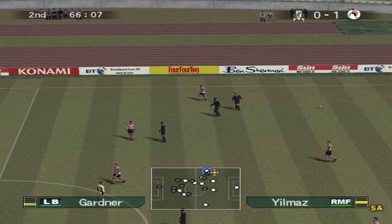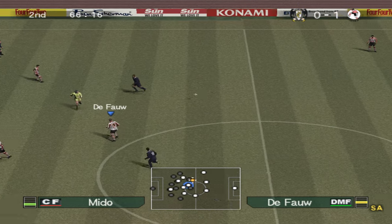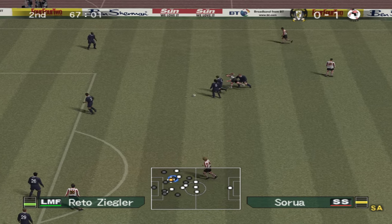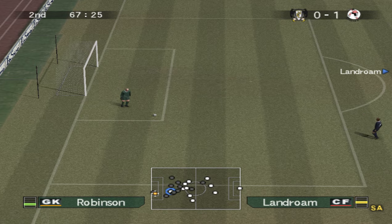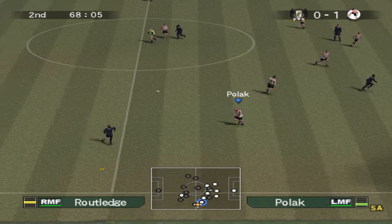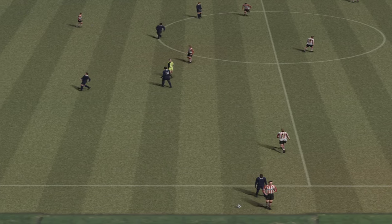Referee blows for the free kick. There won't be a booking, just a warning this time. They are going at it, hammer and tongs. He lifts it into the box. Defoe. Controls it well. The ball crossed the line.